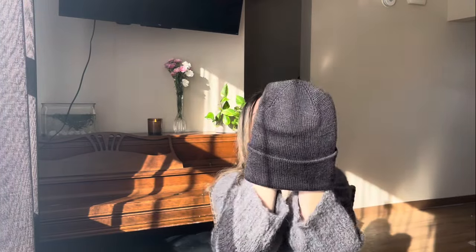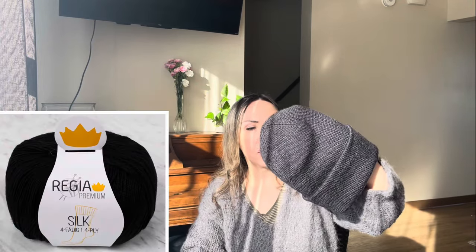Also, one of my last projects, that I cast off yesterday evening, is this beautiful beanie hat. I knitted it from a gift from my friend. It was a Regia silk yarn, and if I have a picture, I'll insert the ball here. The yarn was so pleasant to the touch that I just couldn't knit socks out of it. I thought it had to be a hat, wonderful for spring.